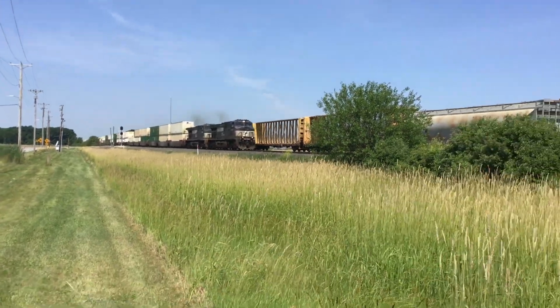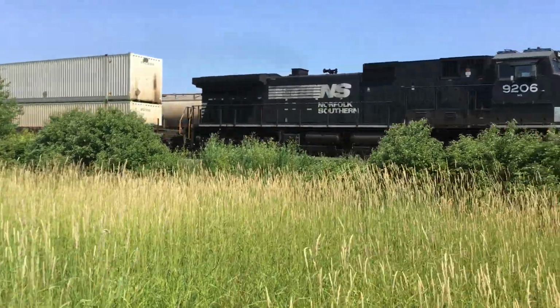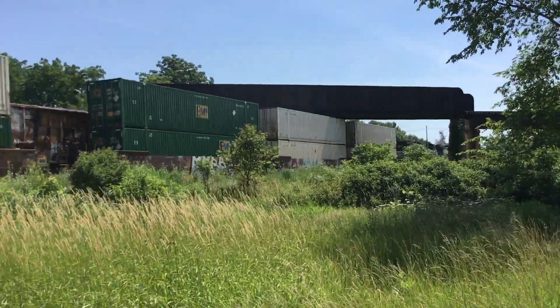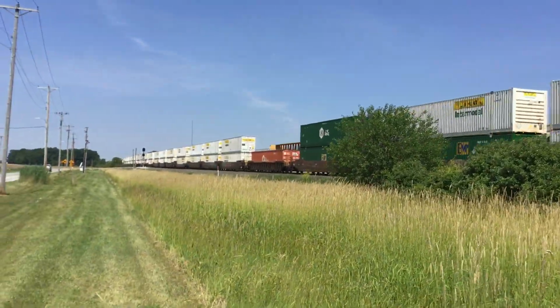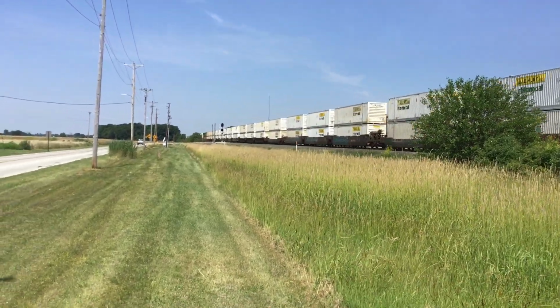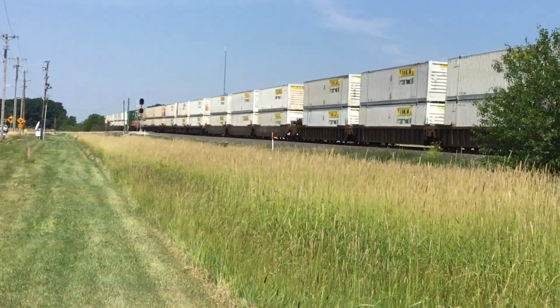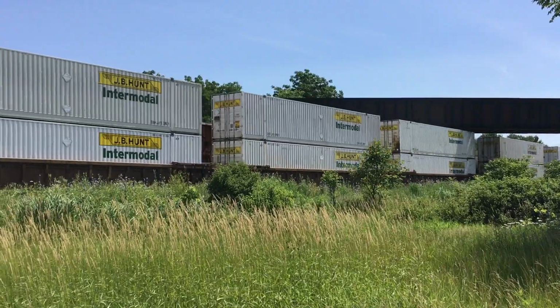Got a couple coming elephant style here. 9242 and 9206. Hustling a double stack intermodal, and this is mostly JB Hunt, Hub Group. So you see that's what it looks like for the foreseeable future there.